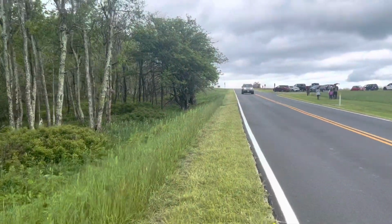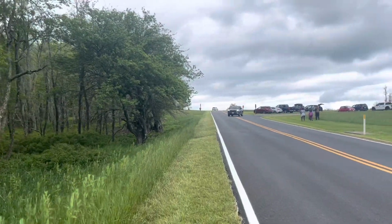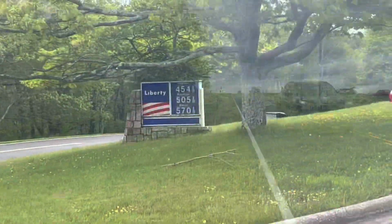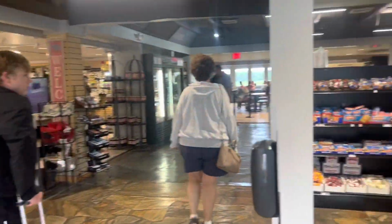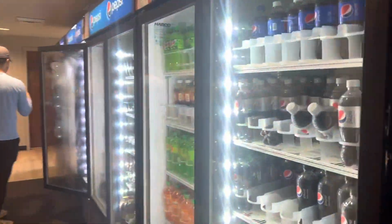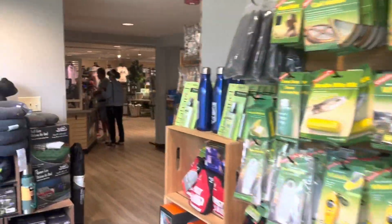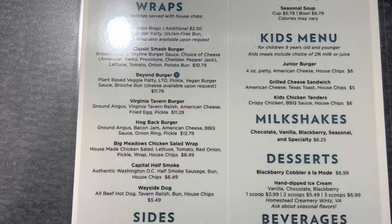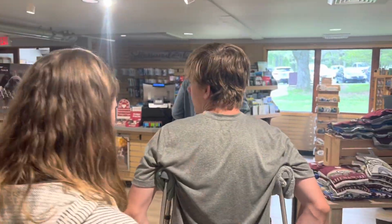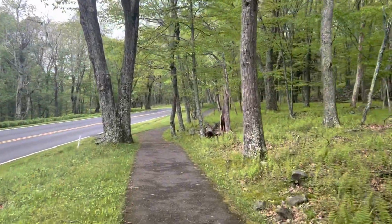On the blue route down to the Big Meadows Wayside, I think gas station. Lots of people. Gas is $4.54 a gallon. You know, that's not bad for being in a national park. Wow, pretty nice wayside. Large hiking section too. And they actually have a place to order. So it was cloudy, but it didn't rain the entire day. Very thankful.